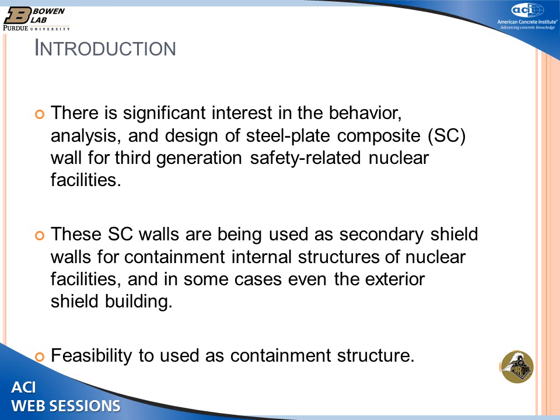There is a significant interest in the behavior analysis and design of these steel plate composite walls for the third generation of safety-related nuclear facilities. After my presentation, you're going to see a very nice presentation that will be made by Keith Kugler of Westinghouse, talking about AP1000, which uses these SC walls both for the containment internal structures as well as the shield building on the outside. These SC walls are also being used for the USA PWR nuclear power plant application that is under review at the NRC.